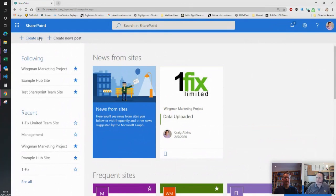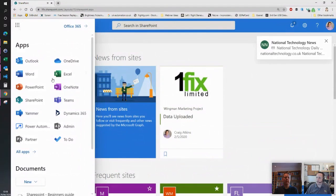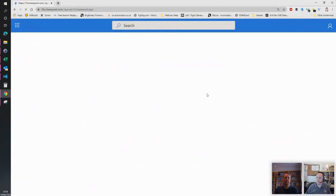So, as I say, this is the screen that you will see. If you're using Office 365, the first thing to do is click on your dots at the top and jump up into SharePoint. So click your SharePoint link and click. This is what will load.